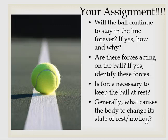You have to perform the activity, the ring and chalk or perfect drop shot activity, at home. And then you're going to answer also these questions. Will the ball continue to stay in the line forever? If yes, how and why? Are there forces acting on the ball? If yes, identify these forces. Is force necessary to keep the ball at rest? Generally, what causes a body to change its state of rest or motion?